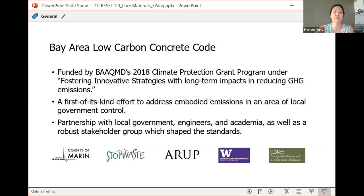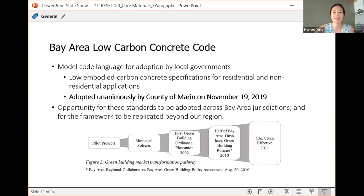So the last thing to note is that we are targeting concrete in this code because there's a big gap that we saw with the Buy Clean California Act. Buy Clean California passed in 2017, and it covers four major construction materials, but not concrete. So we wanted to fill that gap. The idea is that these local codes would help to influence higher level codes, and we'd follow a trajectory that has been successful for turning green building initiatives from the local level into more widespread code requirements at the state level. So it's starting small, but really the intent is to go big.